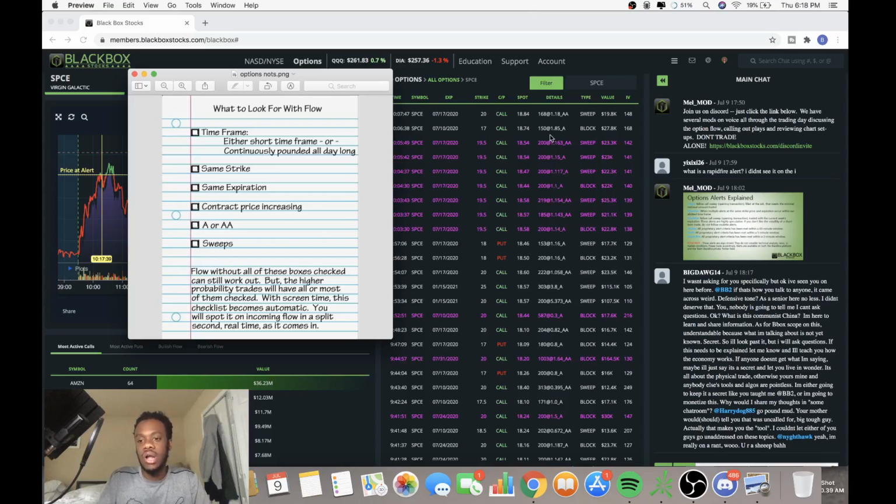Some stocks aren't as lucrative, based on the delta, which is how much the option price would go up for every dollar the stock goes up. Since space was getting hit up so much, and it's a pretty lucrative stock, it's going to move. But you do have those other stocks, like pharmaceutical penny stocks that really don't do anything. All of a sudden, some big news hits and the options really won't move that much, just because they're not that liquid. So you want to be looking for the options contract to be increasing.